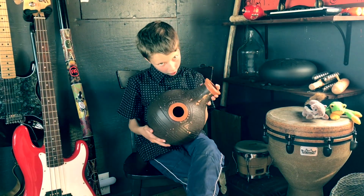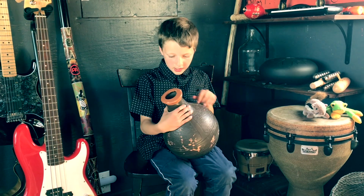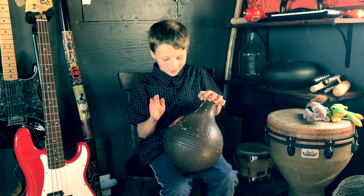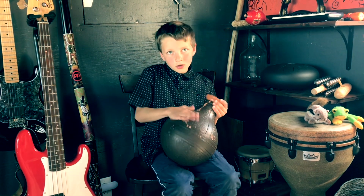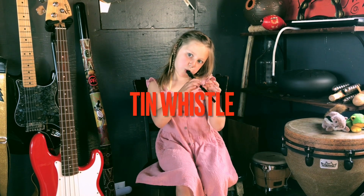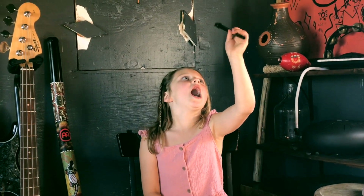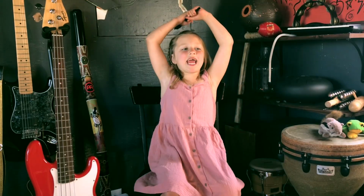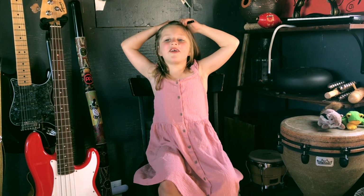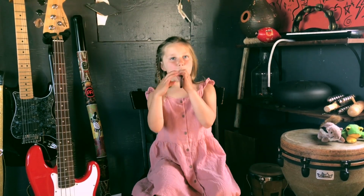The sound of udu. It is a Nigerian instrument and it's made of hard clay and decorated sometimes with pictures. Go again. There's two holes to play with. Watch how loud it can go. That's why I love it.